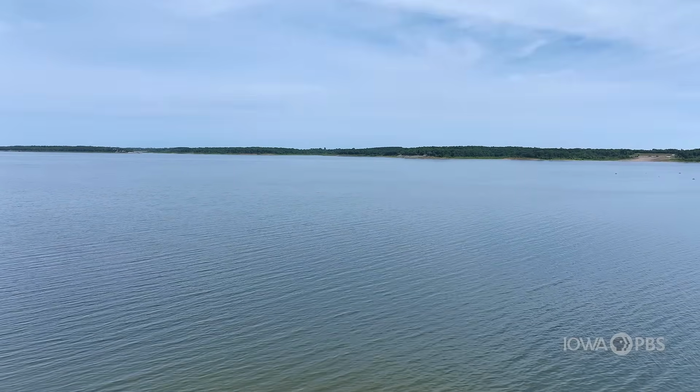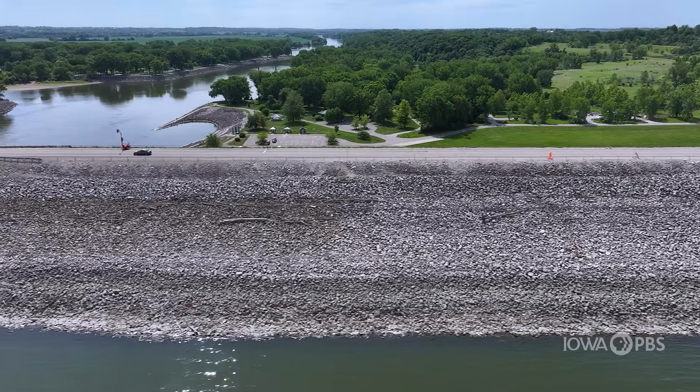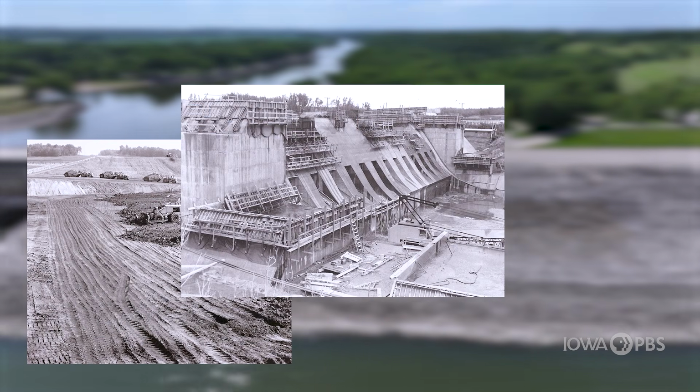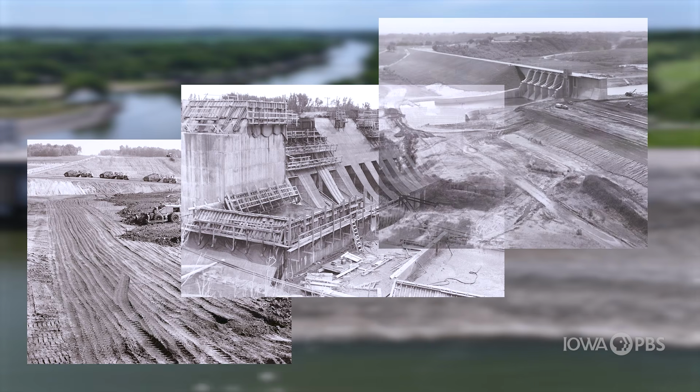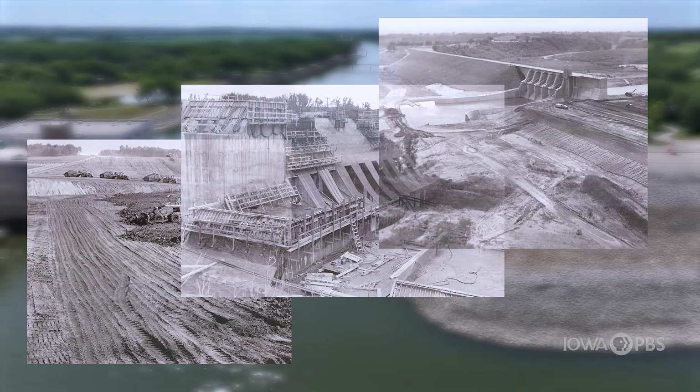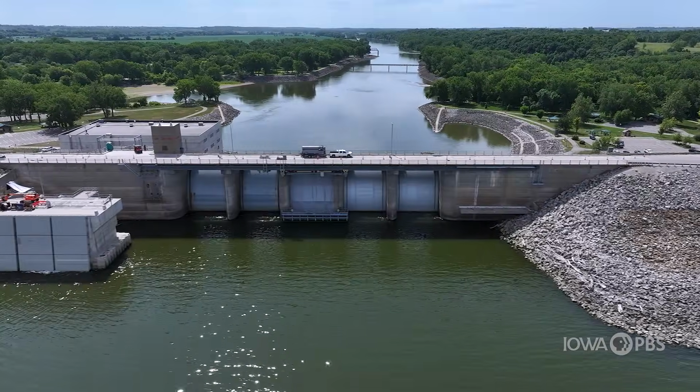There were numerous floods from the 1850s. When the first communities were here, they suffered from flooding every few years. Some of them were worse than others. And so, from 1960 to 1969, the construction took place that created the dam, and then Lake Red Rock was a result of that, of the flood risk management project that we now know today.